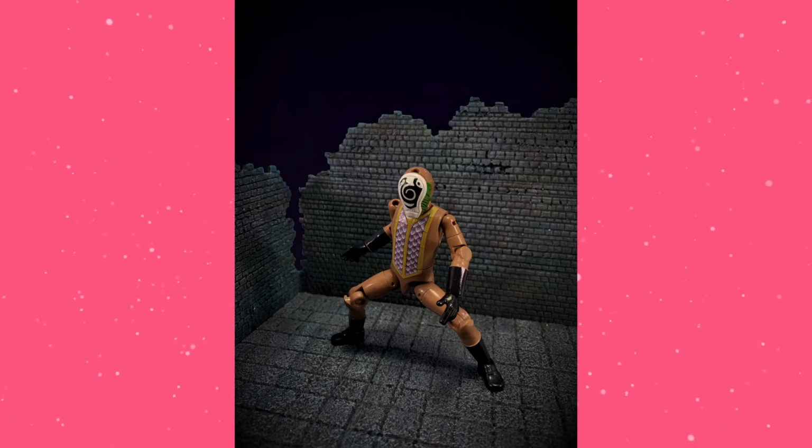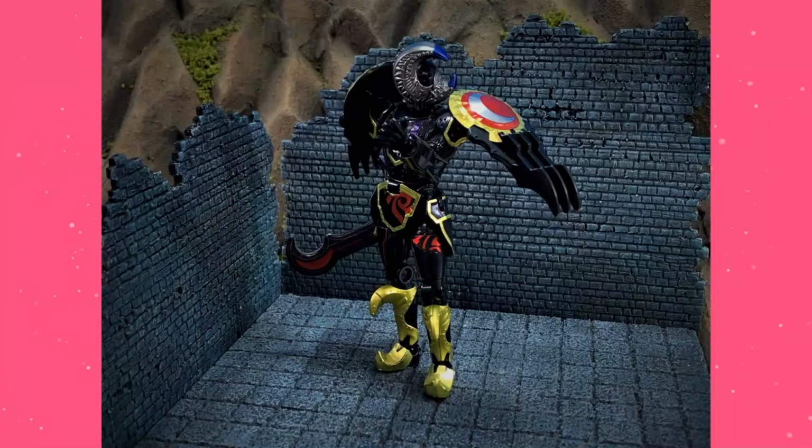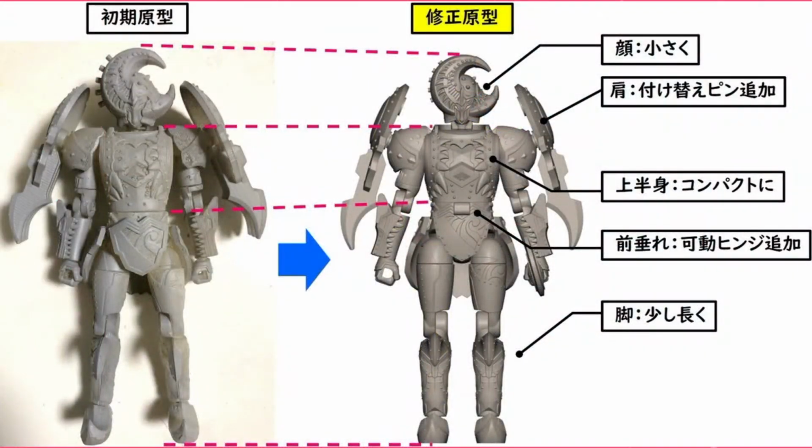Also, like I said, we have a little tidbit for Garza as well. Apparently in production, they had a different mold earlier, and they were like, yeah, you know what? This ain't working. Let's throw out the original one entirely and make a new one. They shrunk the head a little bit. They rearranged the joint layout on the shoulder pad. We'll get to that in a bit. The chest, I believe, is shrunken down a bit. They gave the front skirt a hinge. And then I think they lengthened the legs.